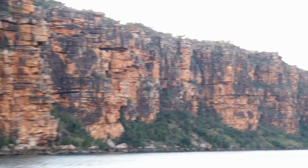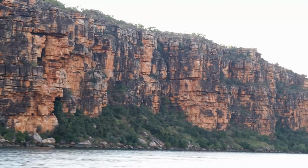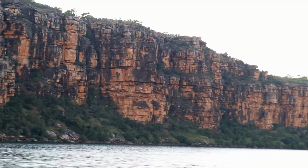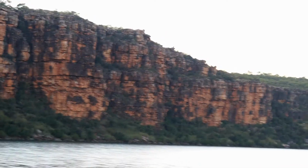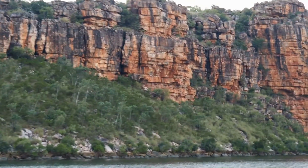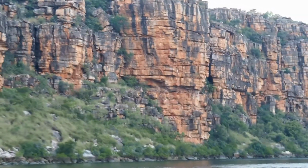The river is a little over 400 kilometres west-southwest from Darwin, across the Joseph Bonaparte Gulf. The total length of the river is 112 kilometres, rising in the Ashton Range in the Kimberley. The mouth of the river is deep in Kulama Bay.